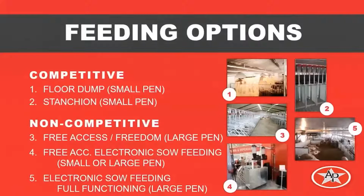So getting into sow feeding and pen gestation, there are several different ways to feed sows, and they're grouped into what we call competitive and non-competitive systems. A floor drop, where we're just dropping feed on the floor, and the stanchion, where we drop individual piles of feed into a somewhat protected area for the sow, are competitive systems, meaning that a sow can compete with another sow to get that portion of feed. The non-competitive systems are systems where a sow goes in, she's protected from the other sows, and she is fed her portion of the feed individually.